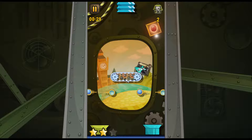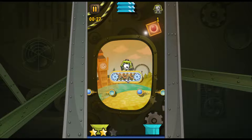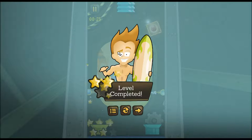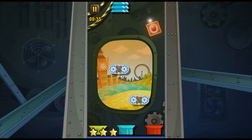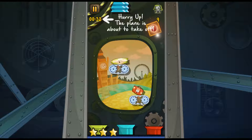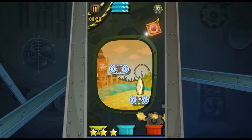I assumed it was going to get much harder than that. Yep, gradually. Yay! Surfer dude! Two stars. He's doing the hand motion, hang 10 motion. Hang 10, buddy! Totally tubular. Well, I was just going to say, was that supposed to be a surfer accent? That wasn't very surferish, was it? Did you not watch Teenage Mutant Ninja Turtles?